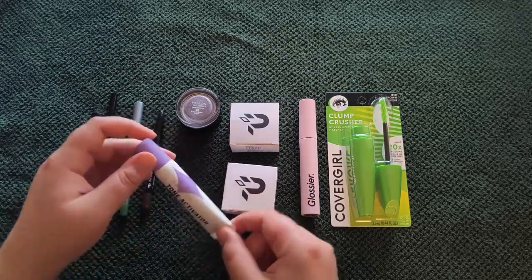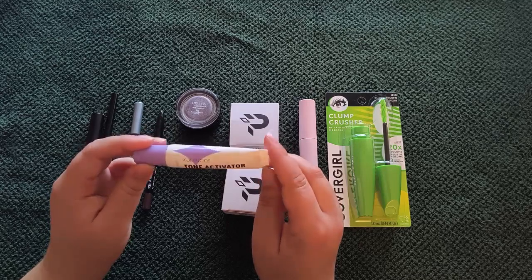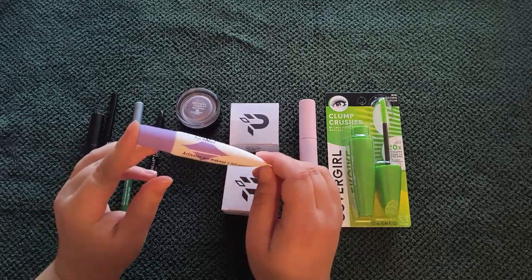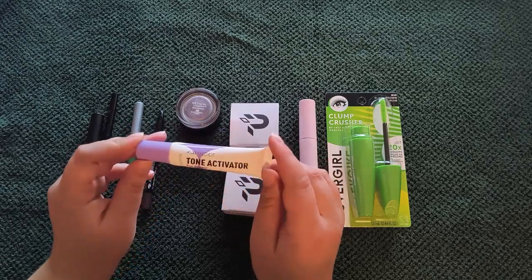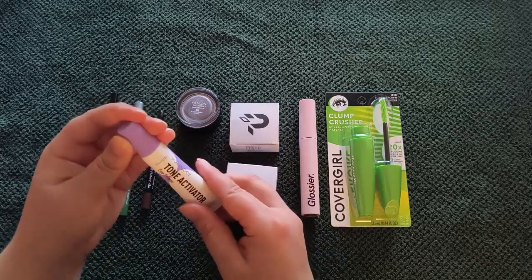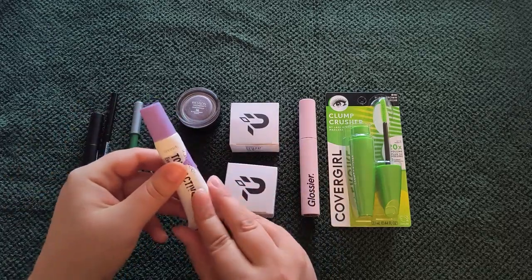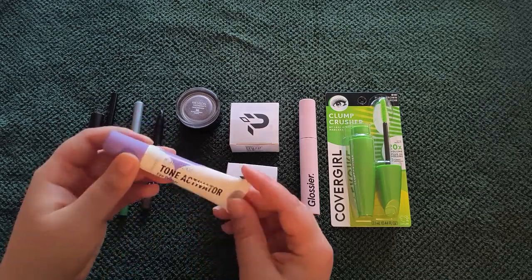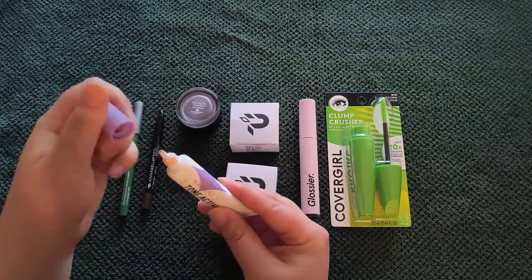Next up is my only eye primer. This is the Kaleidos Tone Activator. I got this when I placed an order with them, of course, because I was looking for a primer and they had one. And I like this purple. So that was my reason for this. I'm not a big fan of this. The packaging is like an acrylic, velvety packaging that I don't love. I don't like that it's white because the primer itself is tinted.